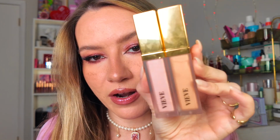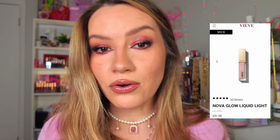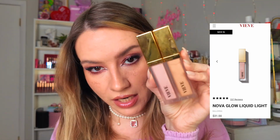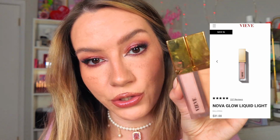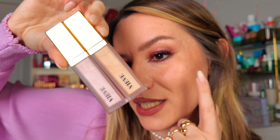It's another product by Vive. I kid you not. I don't have to say anything. You can just see it right here. It is the most stunning liquid highlight in the entire universe. It immediately became my favorite. So I got 2 shades. I have the Nova Glow Liquid Light. So this is the shade Holy Chic. Oh, I love that. I didn't even know that. So I'm wearing that today, but my favorite shade is actually Ballerina, which is the new shade, which is that pinky shade.